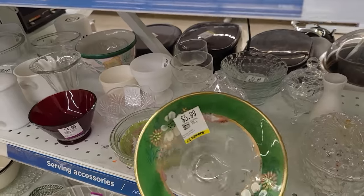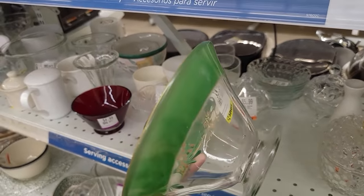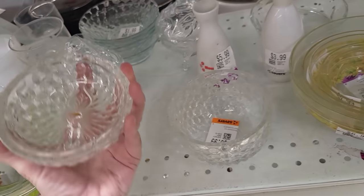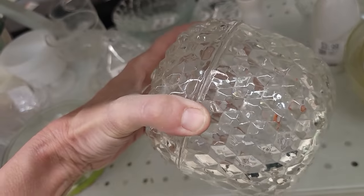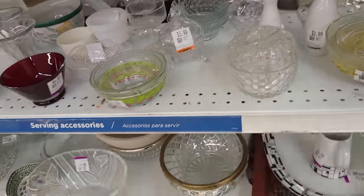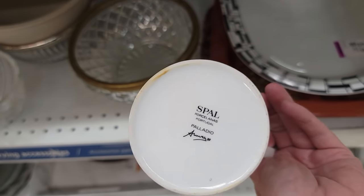I'm torn on this one. Torn. But I think this will sell in the 20 to 25 range, so I'm going to grab it. And we've got a little glass apple jar in kind of a cubist pattern. It is $7, though. That will be the reason we'll leave that.